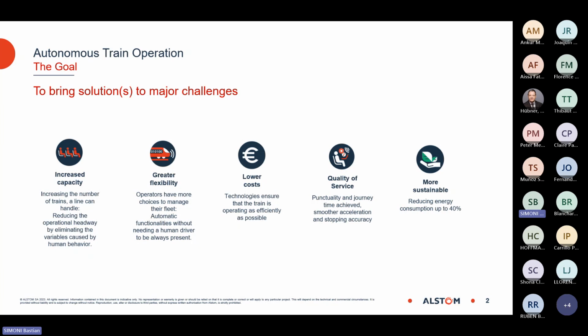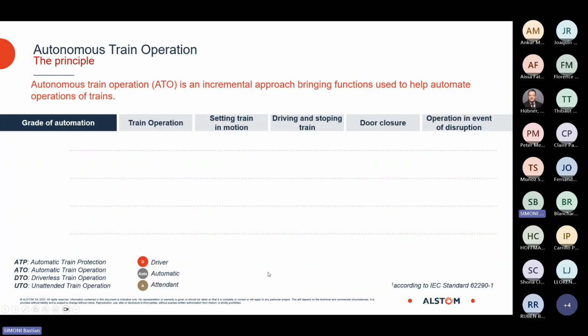So here you see 40%. This is a best case scenario that you can mostly see on suburban with a lot of traction and stopping. For freight, this is also very interesting, especially in the context now of rising energy costs. So this is something that also interests the users a lot, to use ATO technology to reduce basically the energy consumption.